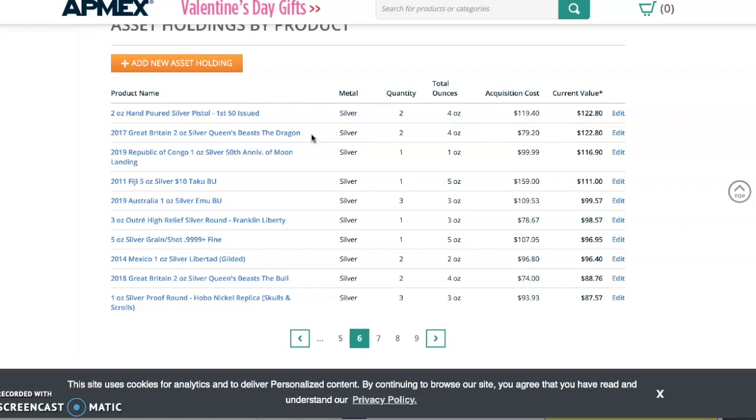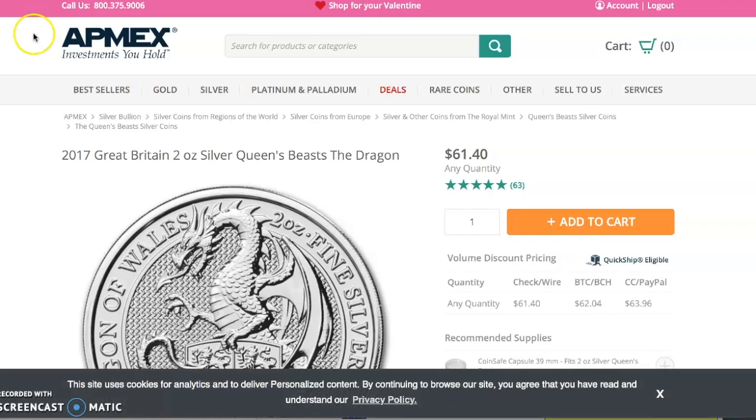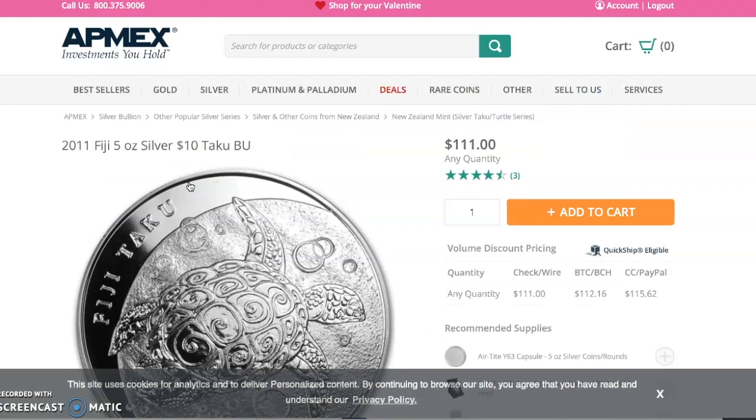Let's see, the Queen's Beast. Oh, the dragon. Okay, got a couple of dragons. $61 now on Apmex. All right, Queen's Beast has just been an excellent series to collect. Really low premium bullion with really nice resale values. Very, very nice. Here is a loser, the Fiji 5-ounce Taku.